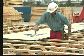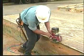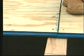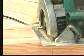Two identical houses were completely framed at the same time using different construction techniques. The purpose was to compare the costs and the efficiencies of component construction and stick framing.